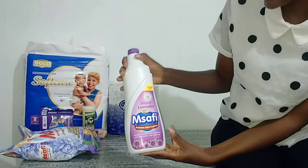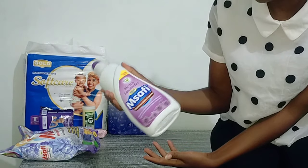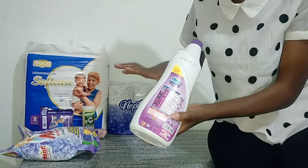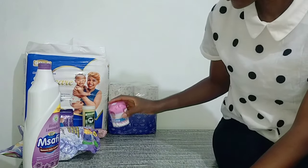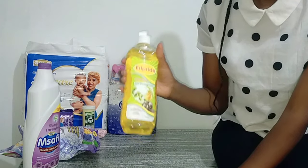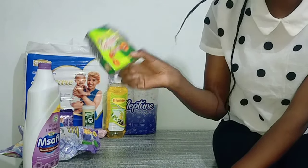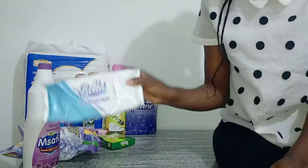I also got some bleach, and I think this was also on offer. I can't really remember the price, maybe I can check later on. Yeah, but it was on offer, and I know this is going to push us for quite some time. I got some earbuds. I also got some dishwashing liquid. I got some steel wool or some scrubber for my stainless pots. Yes. I also got some wipes.